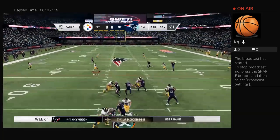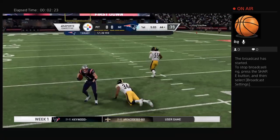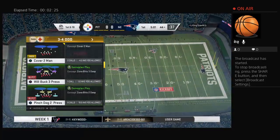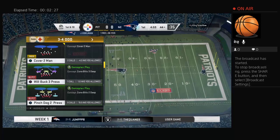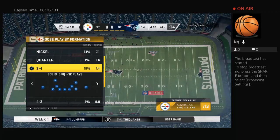Working from the gun, it's Brady. They don't have his man. That's out of the way. And they're going to have this across midfield and inside the 45. It's a gain of 26 as they pick up the 1st down in the process.